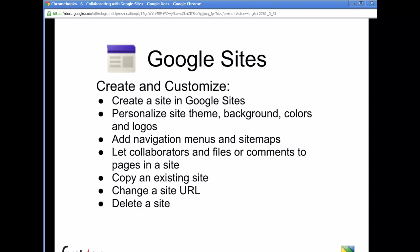Okay, these are just some things that I'm going to try to keep in mind as I cover this. Starting a site is fairly simple.